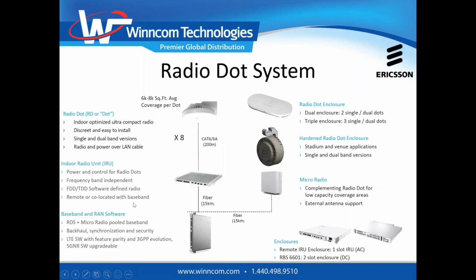Now, our recent partner is Ericsson with their Radio Dot solution. It's basically a small cell system which you connect with the carriers through the internet, and then you have your fiber connection to your indoor radio unit, which supports up to 8 radio dots, which act like access points, distributing the signal. You can have only one dot, or a dual enclosure or triple enclosure for 3 different carriers.